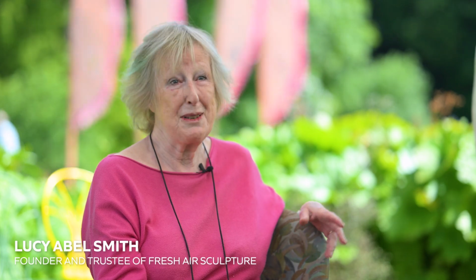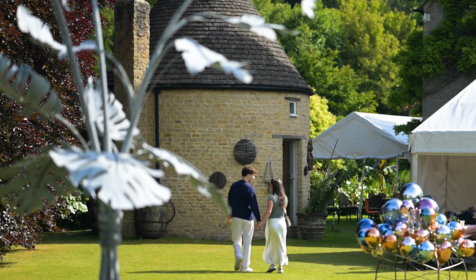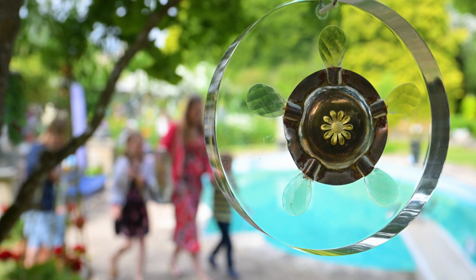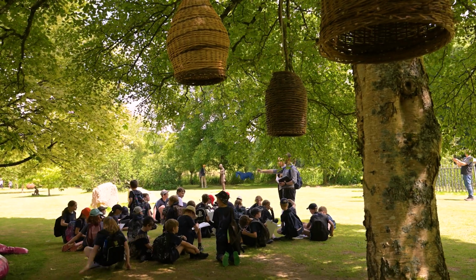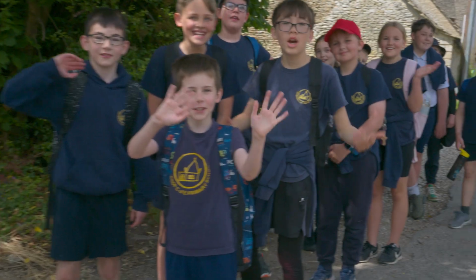Fresh Air was the one opportunity we had to show art in the garden, and David and I are both collectors of contemporary art. I think it's extraordinary how it has developed, because when it started it was just me taking groups around, and it's so wonderful how so many schools and other groups are now engaged in it. We have 800 children coming through the gates over the 3 weeks, which is about 30 schools.